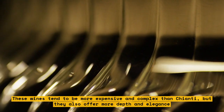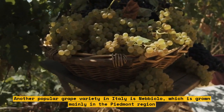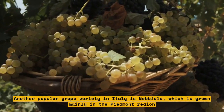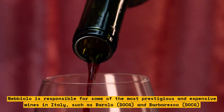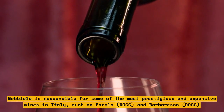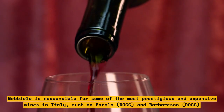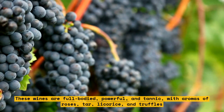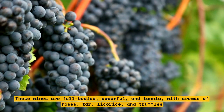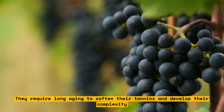Another popular grape variety in Italy is Nebbiolo, which is grown mainly in the Piedmont region. Nebbiolo is responsible for some of the most prestigious and expensive wines in Italy, such as Barolo, DOCG, and Barbaresco, DOCG. These wines are full-bodied, powerful, and tannic, with aromas of roses, tar, licorice, and truffles. They require long aging to soften their tannins and develop their complexity.